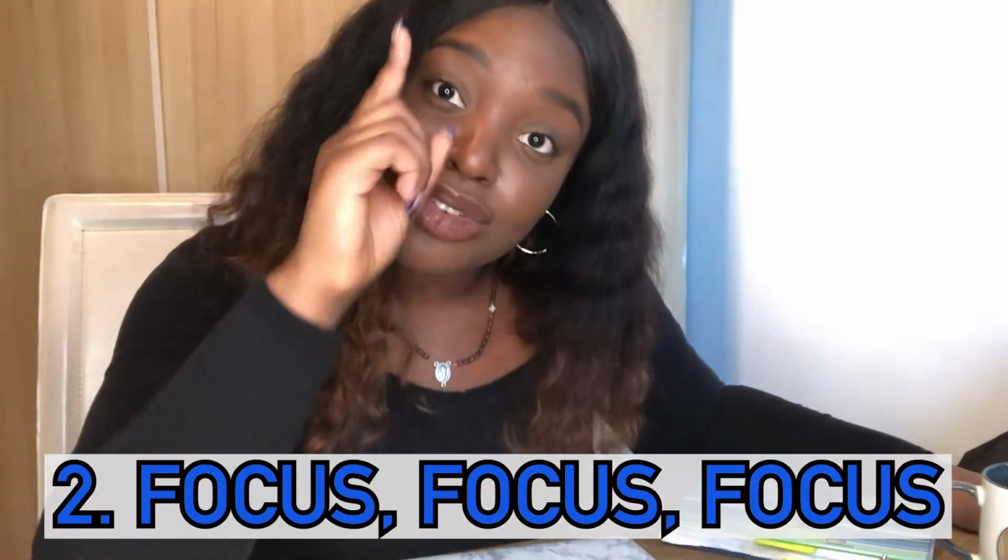Now, my second tip, focus, focus, focus. You've heard it from Grandma Ellie. Focus, okay? Make sure you do everything in your power to make sure that your focus is on deck. There are some really effective ways you can make sure that when you're revising, you're revising and revising only.